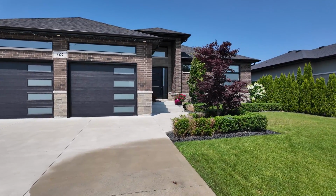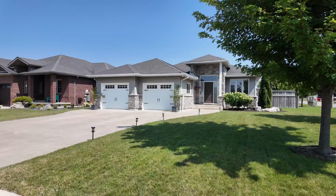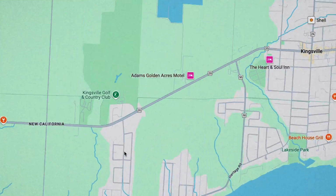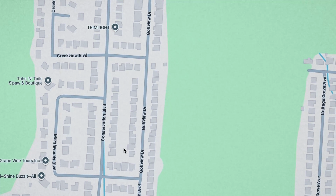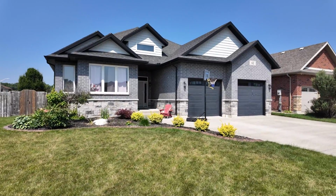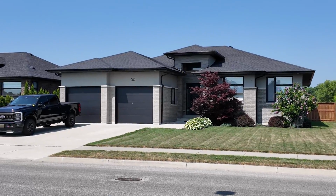So this is a much more affordable street to live on than the one we were just on. Obviously, these are much more realistic family homes. So I'm right here on your map by Conservation and Gulf View, and all the streets around here are pretty similar. They're built between 2007 and 2020 at the newest. So you do get a bit of a range in pricing, maybe $650,000 at the oldest and a little over $900,000 at the newest.